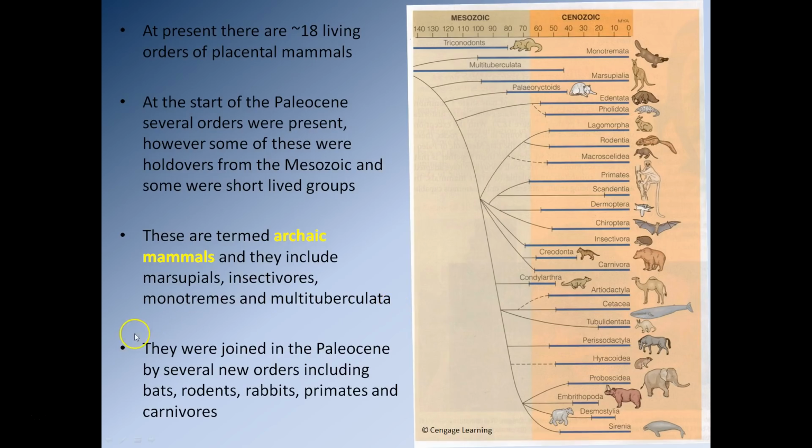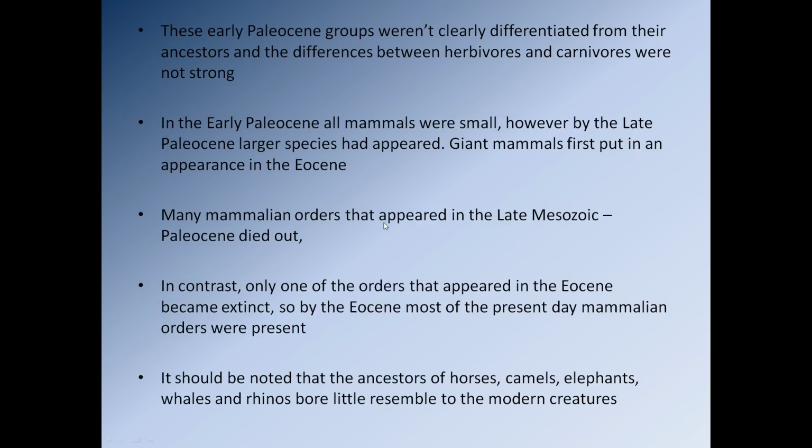So they were joined in the Paleocene by several new orders, including the bats, the rodents, the rabbits, the primates, and the carnivores. So these early Paleocene groups weren't clearly defined from their ancestors, and differences between herbivores and carnivores were not strong.